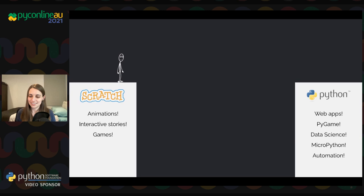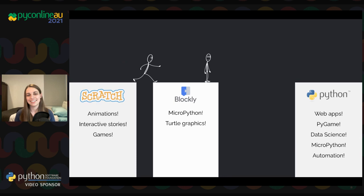Now, I'm not the first person to try and do this by any means. Blockly is a really great tool for this. We saw in Renee's talk this morning that building MicroPython programs with Blockly is perfectly feasible. And this is much easier for students to get started with. They can see the blocks that are available to them. They can build programs out of blocks. It avoids typing. It avoids syntax errors. And it avoids that process of having to memorize all of the things that you need to type to be able to write a program.